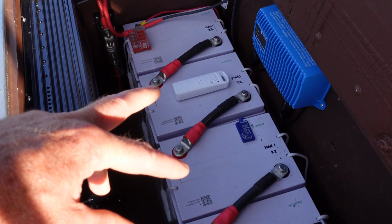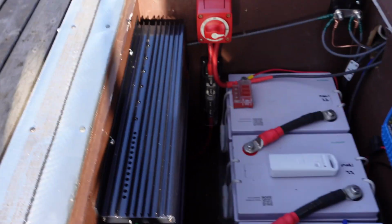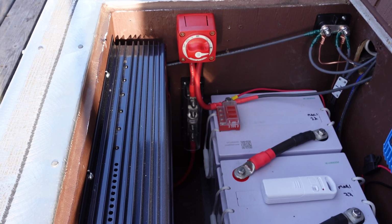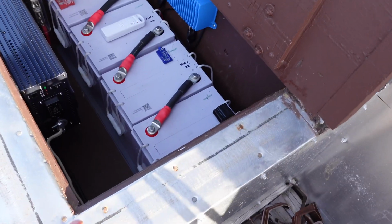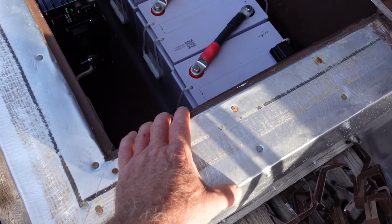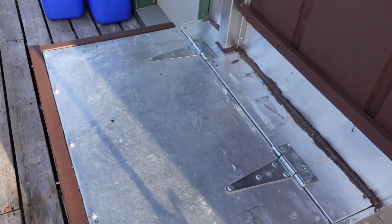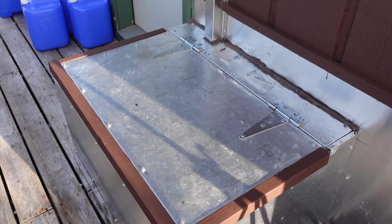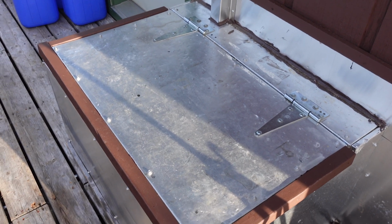Changes the DC voltage to AC. Have a battery switch, one off, and a fuse, T-class fuse. And it's in this pretty thick insulated box that I built. And it makes a nice seat too, to put snowshoes on in the winter and take your boots on and off. Set junk from the kitchen out here.